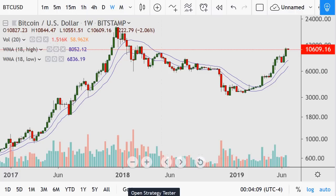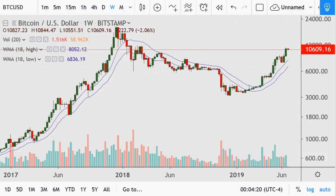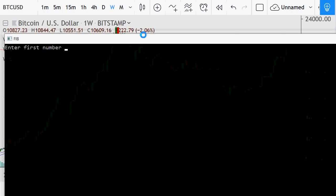But to calculate where that is, and these numbers will just marginally keep going up as new highs come in, the high right now is 11,248 on the round. So I'm going to put that in my calculator.